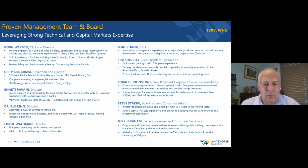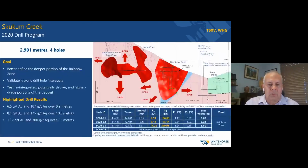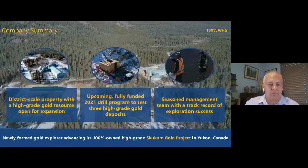Steve Staku, Vice President, Corporate Affairs, worked very closely with Mark from the founding of Trevally to build it out to where it is today. He's been a great asset to us. And Nikki Graham, she's our General Counsel and Corporate Secretary. She makes sure that those cautionary notes are always up to date and pertinent.